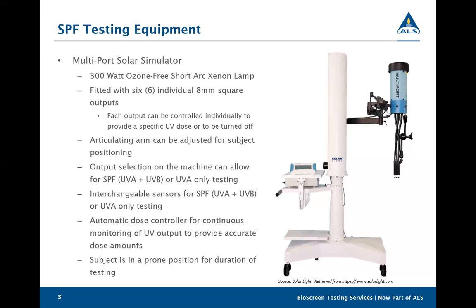Multi-port solar simulators. This is the equipment that we're using for SPF testing. Just a little bit of basic information about it. It's a 300 watt ozone-free short arc xenon lamp. As you can see, this equipment is from Solar Light Company. It has six individual ports, and each of these ports can be controlled individually to provide a specific UV dose, or we can turn them off entirely so that we don't have to use all the ports if we don't need them. It has an articulating arm, which can be adjusted in accordance with the subject positioning.